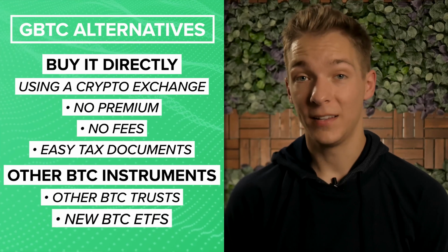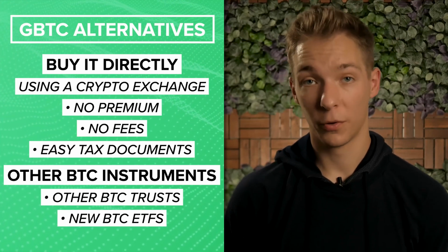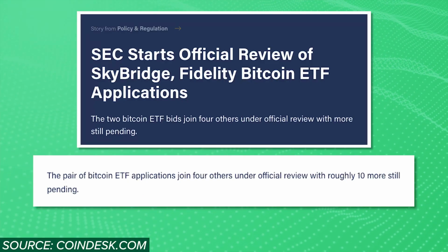That's already way more attractive than Grayscale's fees, and that's a cost I'm much more comfortable incurring to hold Bitcoin in a retirement account. They are still vulnerable to premium pricing, but that too should decrease as more products come out. Alternatively, a Bitcoin ETF using an open-end fund structure would solve the issue of premiums and may also offer lower fees. These have been highly anticipated for a few years, with multiple applications in the works.